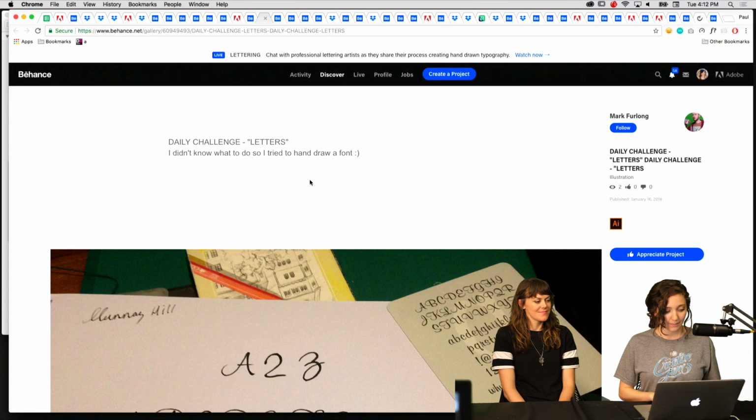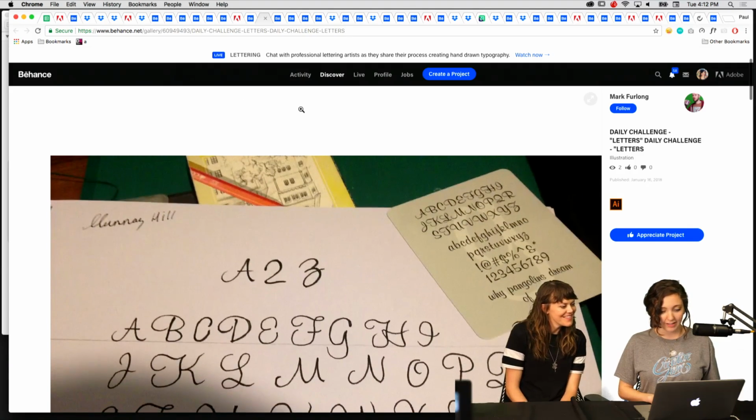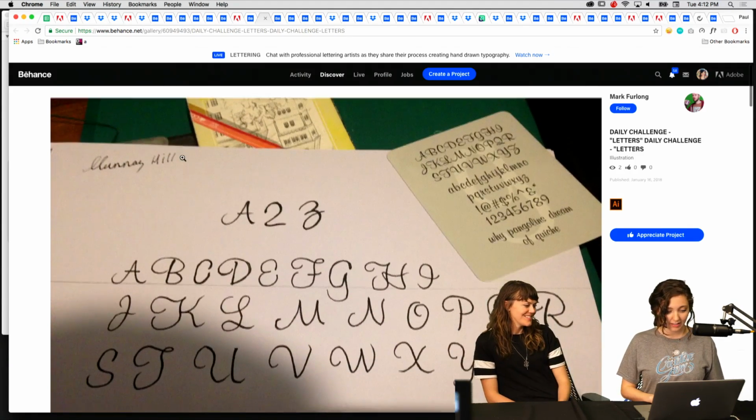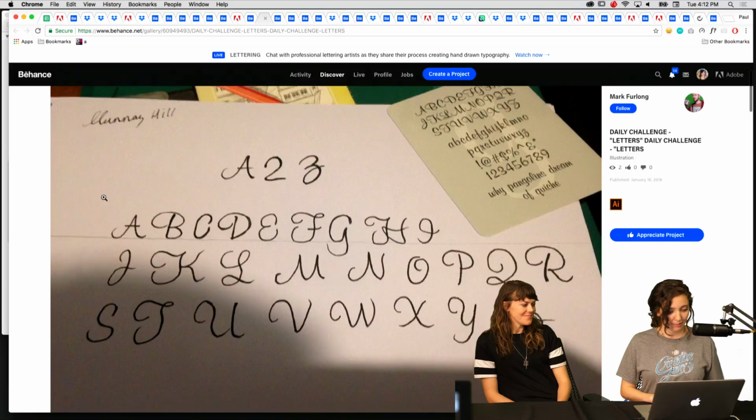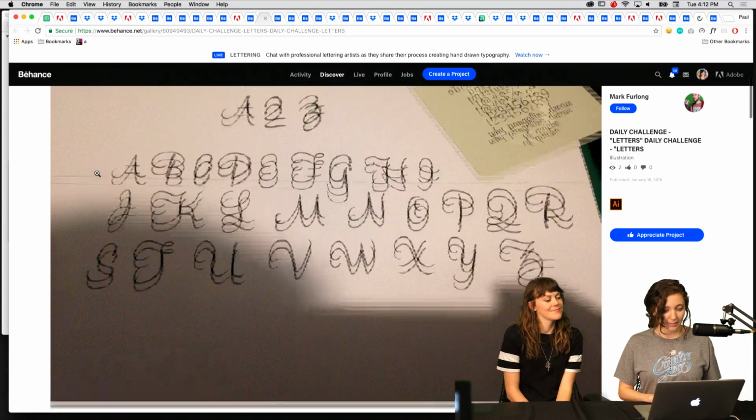Really nice. I didn't know what to do, so I tried my hand at drawing a font. Nice, Mark. So you had some inspiration and kind of went for it. Nice practice.